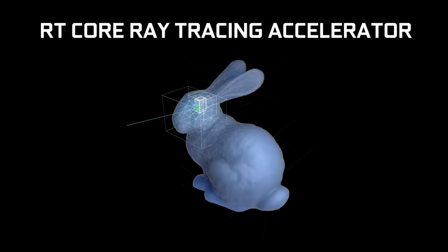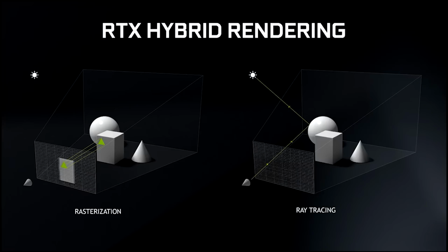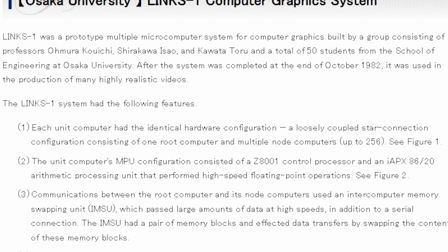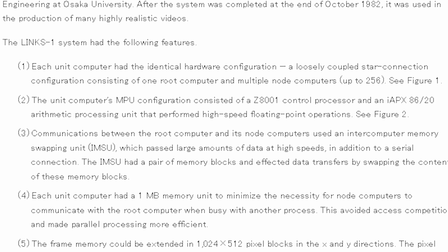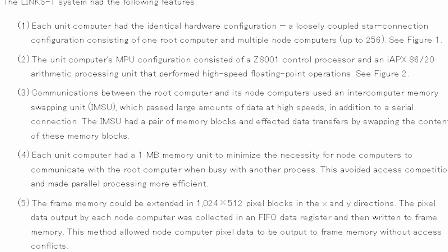So while many modern GPUs have been capable of running ray tracing since the launch of 2018's Turing architecture from Nvidia, ray tracing isn't a new prospect or technology. Strictly speaking, the principles have even existed for decades. The Luna-1 computer graphics system was created way back in 1982 in the Osaka University School of Engineering. Three professors, Omura Koichi, Kawata Toru, and finally Shirakawa Iso, led a project with 50 students, and they helped create an interactive ray tracer.